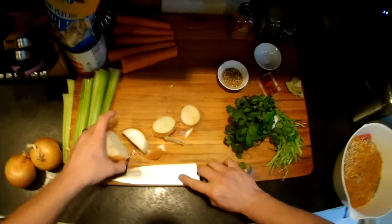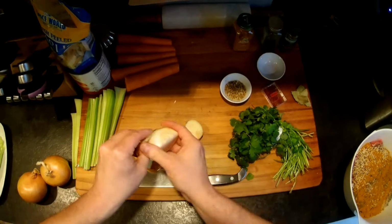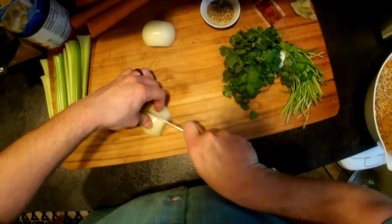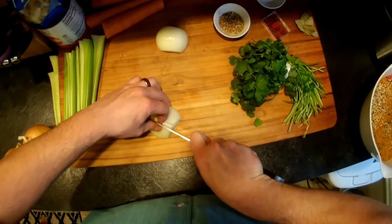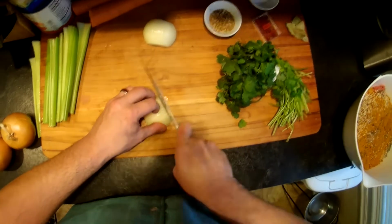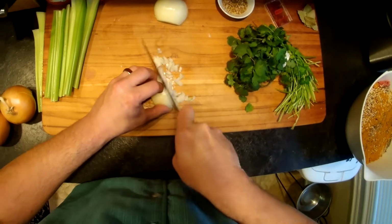Next I'm going to add in a little bit of onion to the mix. This is just one onion, the other two are going to be for the pot and the sauce. And I'm just going to mince this very fine. So here you can see I'm using kind of an arch of radial cuts, and then I'm dicing it very small.